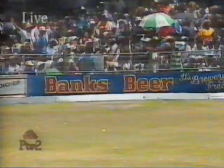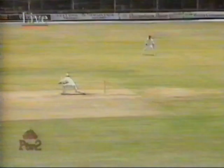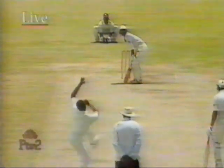Oh, that's a delicate shot. That's beautifully played for 4. Well, we saw Richie Richardson play a couple like that in Trinidad, and that was all timing and placement. Beautifully played. Yes, it was very deftly played, this. An attempted yorker outside off stump. Didn't try and smash it. Just waited for it, used the pace of the ball, and just sliced it away behind square. Quality play.